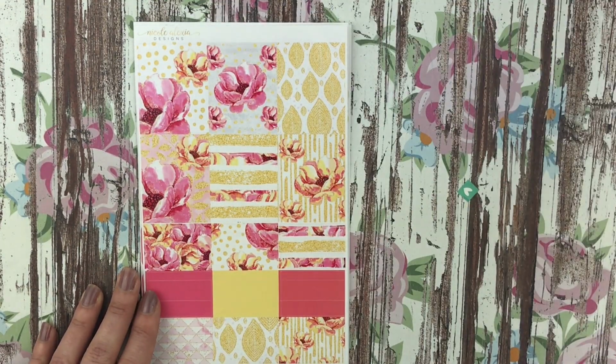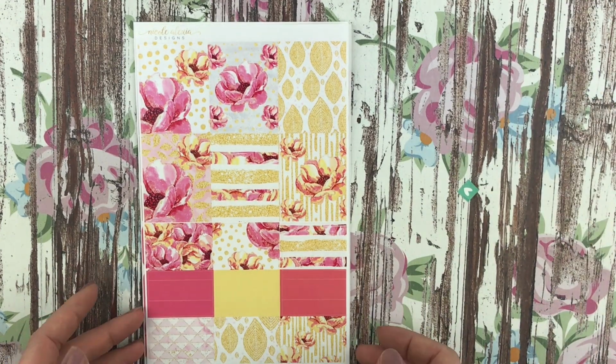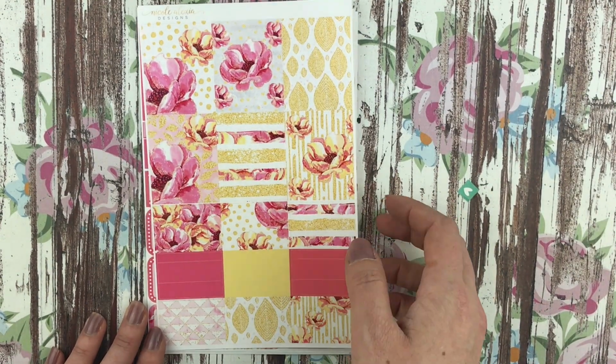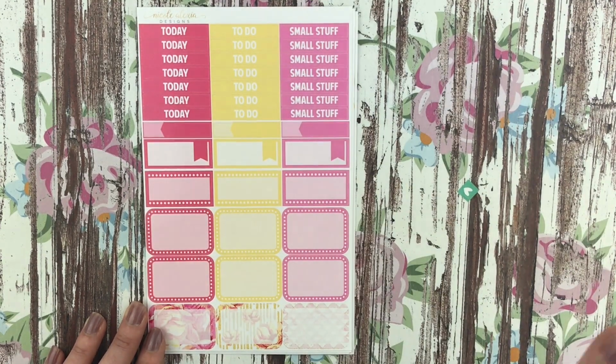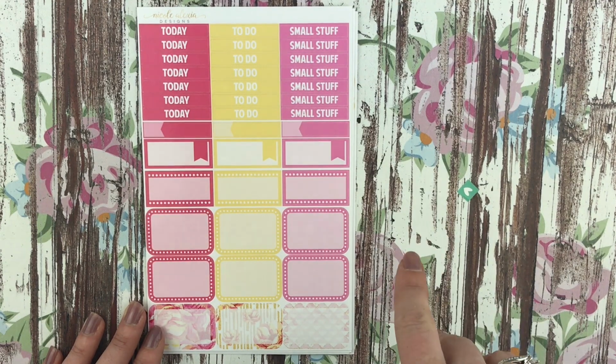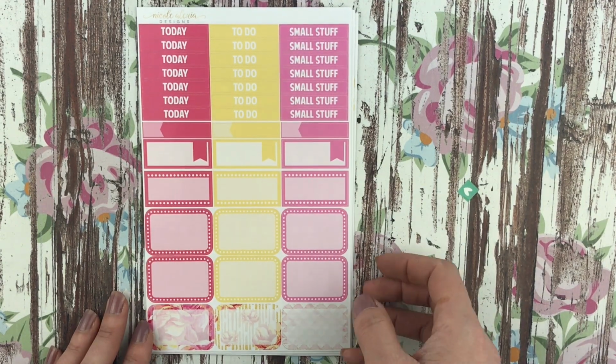So here is your second sheet right here. So you have your full boxes and your washi down at the bottom. I love all the gold glitter in this as well. Your third page, there are no changes to. So you have your headers, your appointment labels, your quarter boxes, your marquees, and your half boxes.